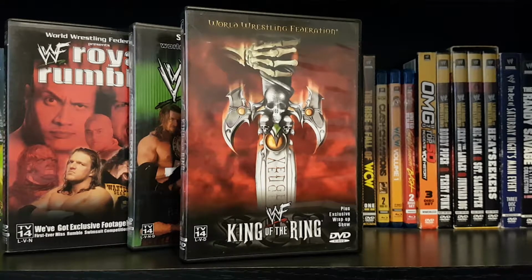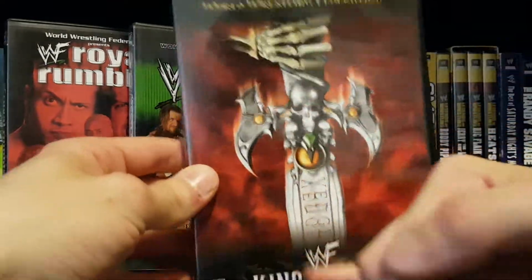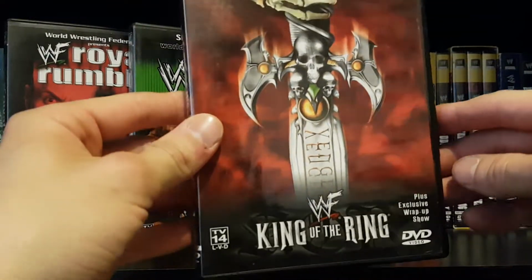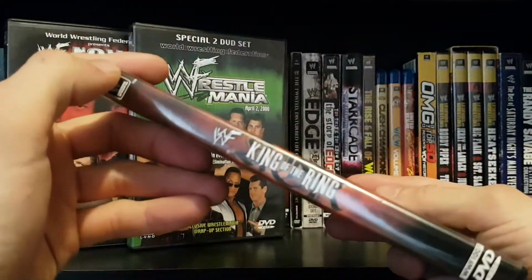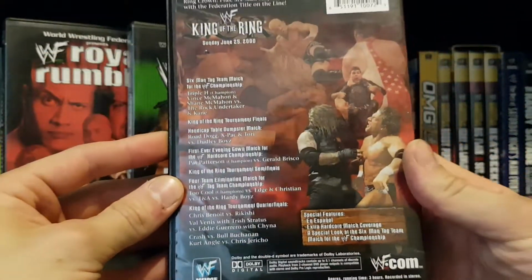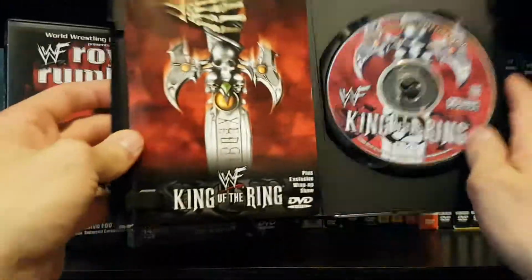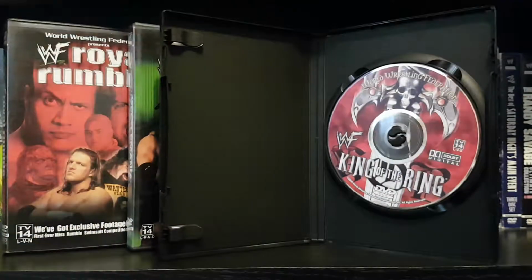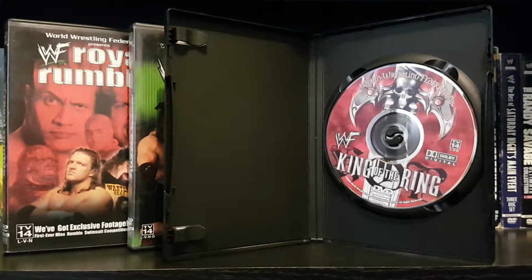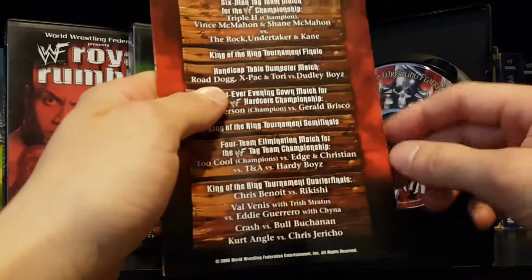Next up is King of the Ring 2000, another one of my personal favorite pay-per-views. I loved King of the Ring and wish they would bring it back someday. Love the sword and what they would do with the King of the Ring covers. Really cool spines. So again, a 3-hour runtime. For some of these DVDs, you might pay $20 or $30. I think I paid $25 for the King of the Ring, but well worth it.